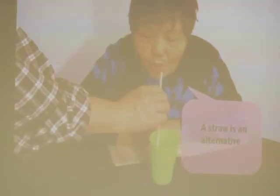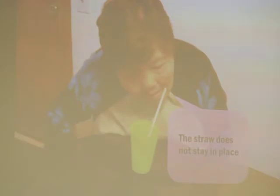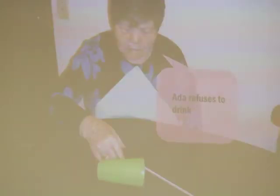In the daycare center, sometimes they will give them a straw instead. But the problem is the straw won't always stay in place, and they may end up refusing to drink. And for solving these problems, I also made many developments.